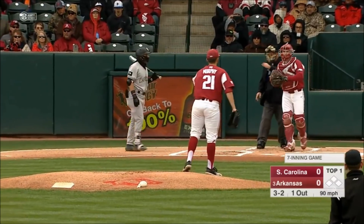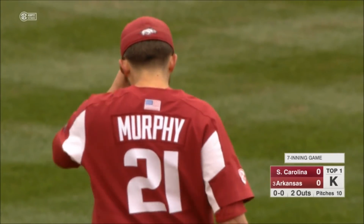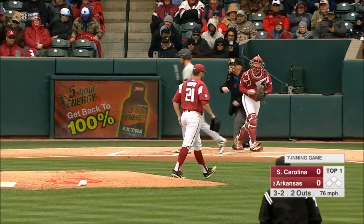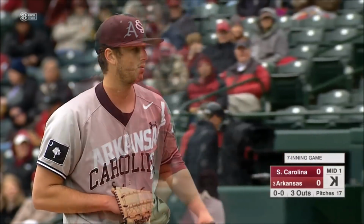3-2 pitch. I think Cortez offered. And plate umpire Tony Walsh says that's a swing, and that's a strikeout for Murphy. Blaine would be on the first base side, Murphy would be on the third base side, and they would coexist nicely. How about Murphy with a couple of strikeouts here in the top of the first?